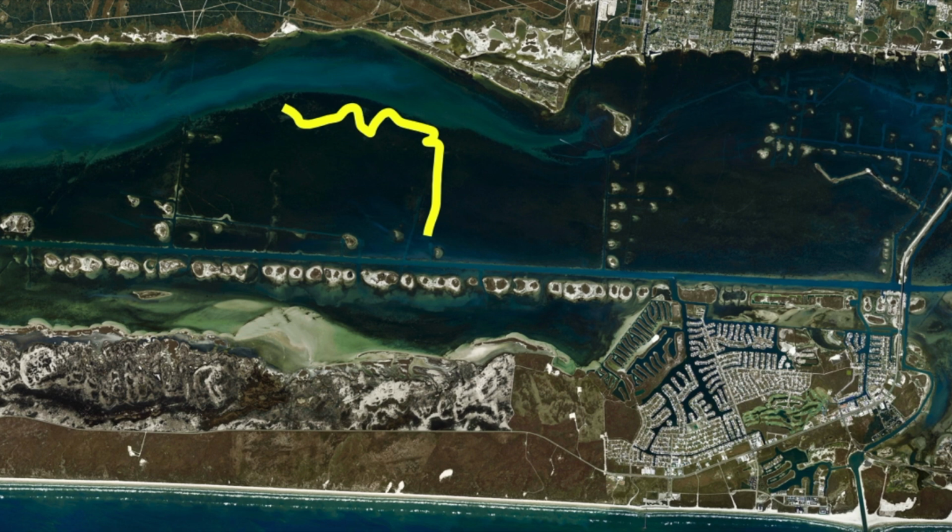This long chain of underwater islands has been good because now there's water on top. Catching redfish on these islands, throwing gold spoons through here. Popping corks and live shrimp have been working good in this area. Of course, when it's that crystal clear water, it's not very good. But when there's a little bit of color to the water on top of these islands, it's unbeatable.